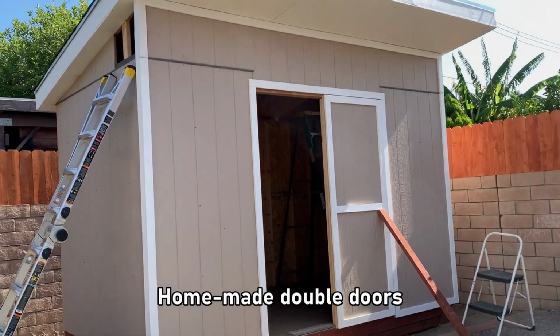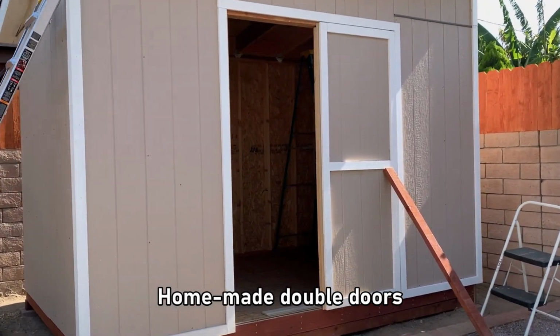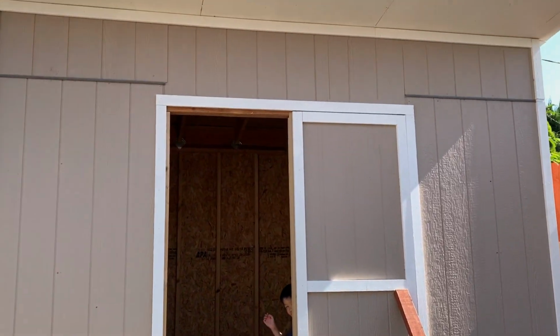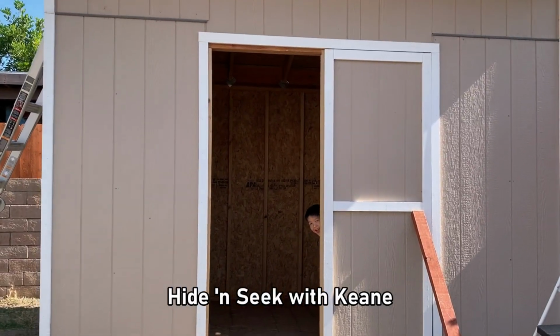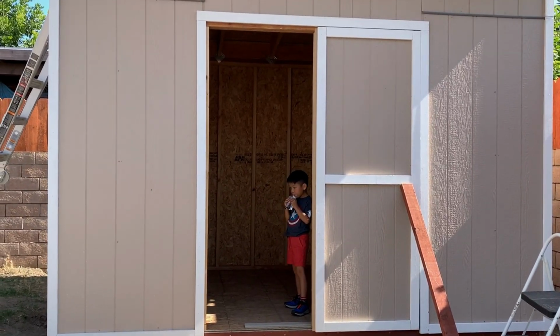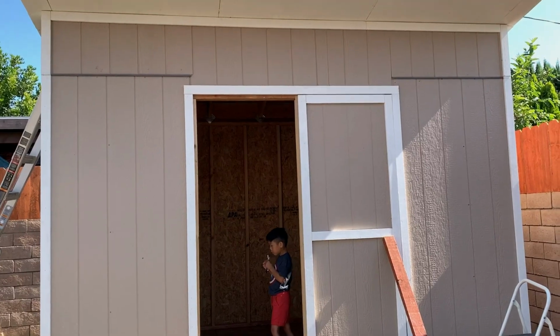The doors are going on the shed today. Oh, hello. Keen loves to play inside there. It's like a little house for him.